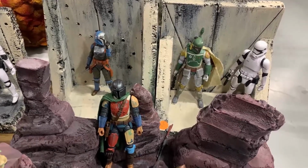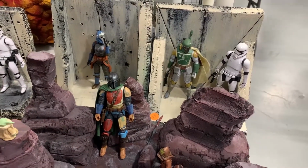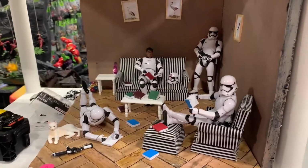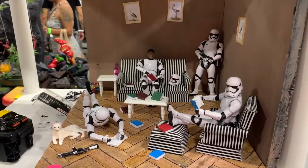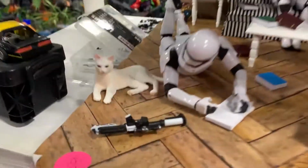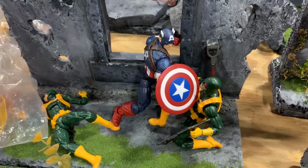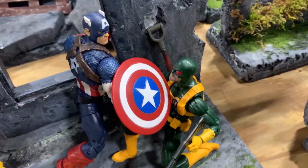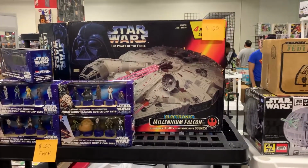That's a pretty awesome diorama of Mandalorians and a stormtrooper. Looks like they took out some Jawas. What do you think there, TJ? I like it. I like this one the best though. Stormtrooper Lounge. That's pretty cool. There's a cat there. And Captain America. I don't know, he's beating up this guy. I feel bad for him. He's pretty much done.